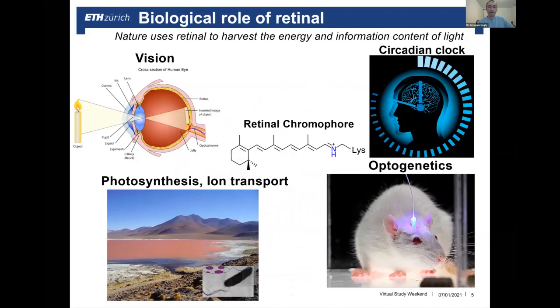The proteins I'm talking about today are retinal-binding proteins, rhodopsins. They are integral membrane proteins consisting of 7 transmembrane helices. And roughly in the middle of the protein, they bind the retinal chromophore. The retinal chromophore is bound covalently through the protonated Schiff base, which is positively charged. This will be important later for our discussion. And it's bound to a lysine residue.